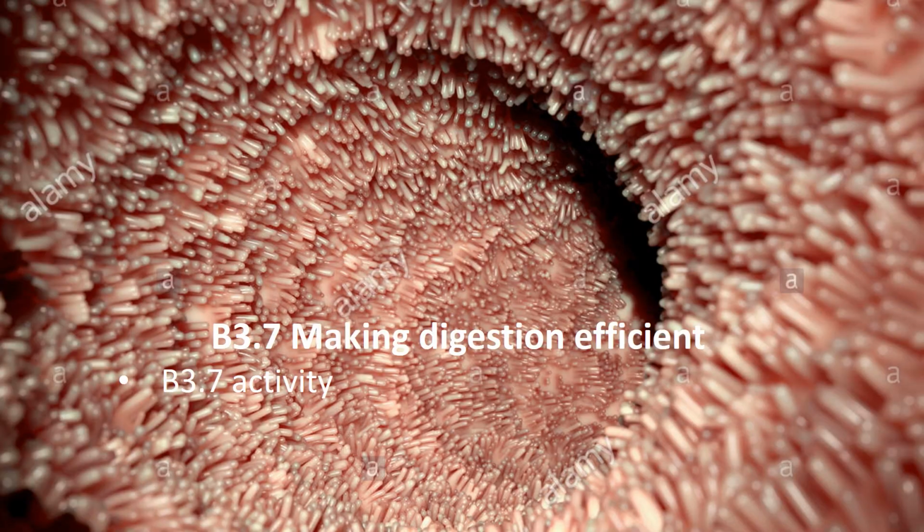Let's look at this diagram. It makes me feel sick a little bit, but this is a beautiful image of the inside of the small intestine. All those little finger-like projections are called villi, and just imagine them waving along as the gut moves. I find this a very satisfying image, whilst very disgusting.